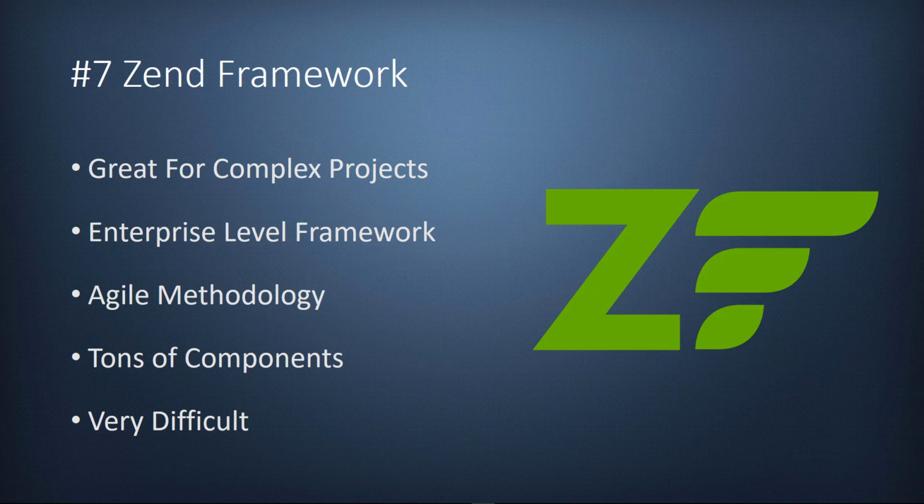Alright, so at number 7 we have Zend. Now, Zend is about a decade old, I believe, and it's arguably the most popular framework for enterprise-level applications. So big companies like BBC and Cisco use Zend. On the downside, Zend is pretty tough to learn. I have a series on it on YouTube, and I did struggle with it a little bit with some of the syntax and some of the structure of the application.